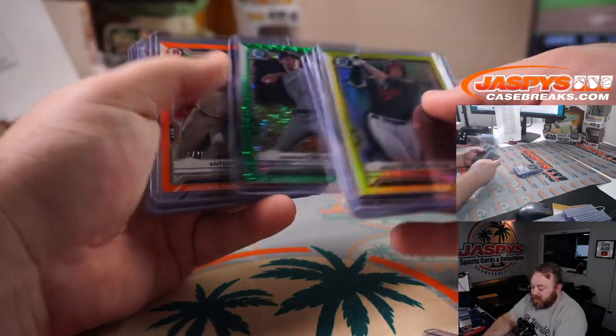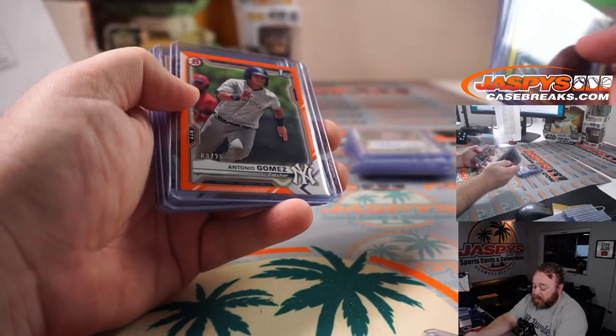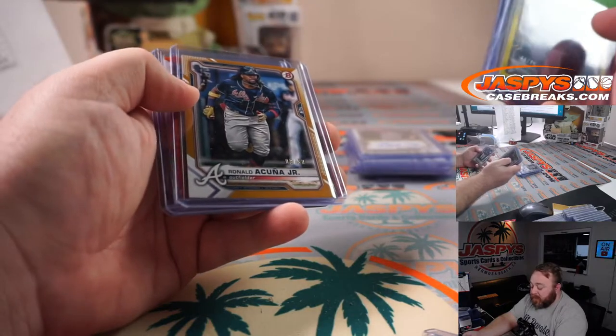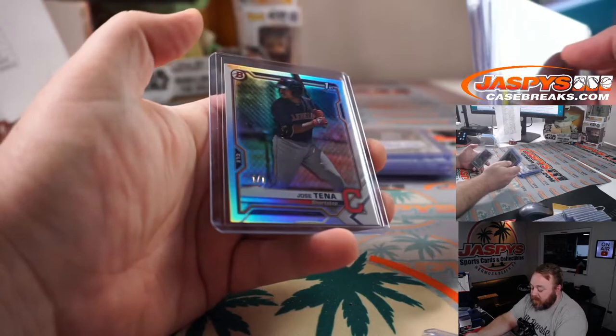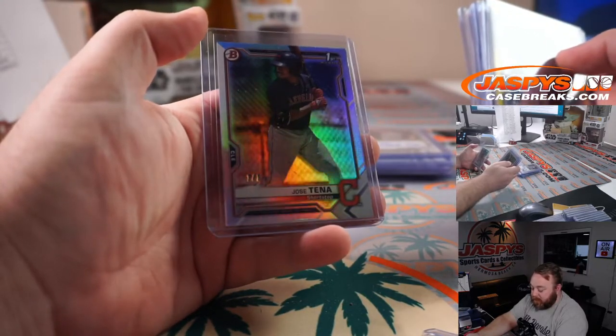Andrew Dahlquist to 99 for the White Sox. Antonio Gomez, Bowman first, orange paper to 25 for the Yankees. Ronald Acuna Jr., gold paper to 50 for the Braves. Jaron Duran, orange to 25. And Jose Tania, one of one, platinum paper. Nice.